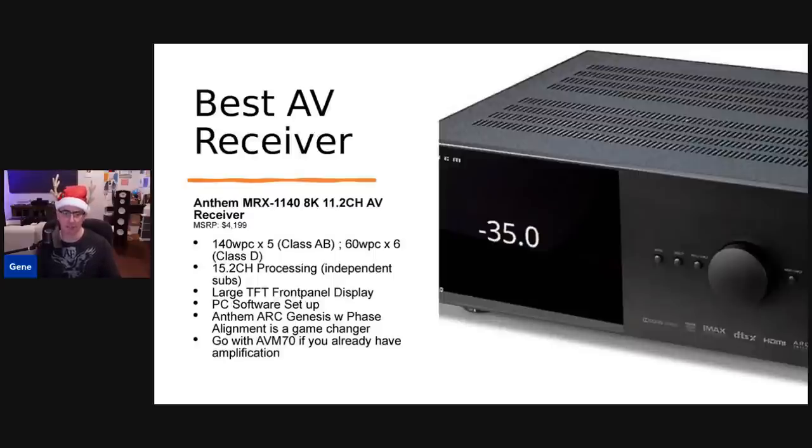It's just a great product. I love the TFT display on it. It doesn't look like a cheap generic receiver. It actually looks like a high-end component. Now, if you already have amplification, I would tell you guys to go get the AVM70 instead. That's their pre-pro version of this receiver. It doesn't have any of the amplification in it. It's about the same price at like $4,100, $4,200. That's really the best pre-pro, in my opinion, in this price category.